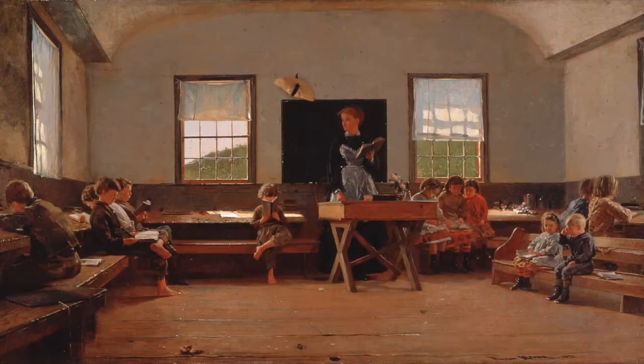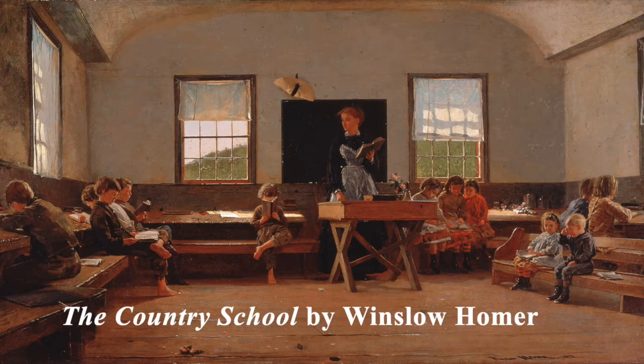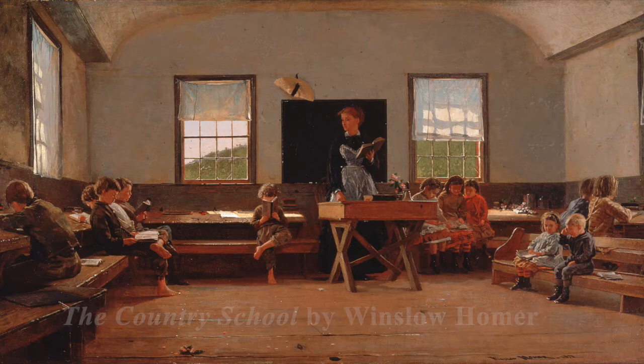This is a painting by an artist named Winslow Homer. It's called The Country School. It pictures a one-room schoolhouse in a rural town in New England about 150 years ago. Based on what we can see, who do you think is the teacher? If you have attended a school, how does this school look different from your own?